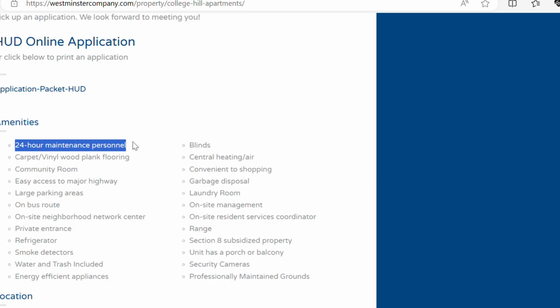Another key thing about these properties is they all have 24-hour maintenance. Maintenance comes in from 7 to 5. If a fire happens, make sure you call 911. However, if you have a flood, you can call your emergency maintenance. The emergency maintenance system works if it's after hours. You have to leave a voicemail. They will call you back, hopefully sooner rather than later, so they can come out to your property. They will call you back before coming because they want to know what they need, what's going on, and if it's really an emergency.